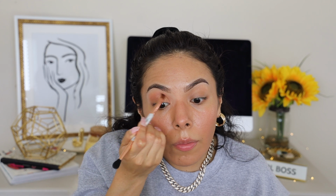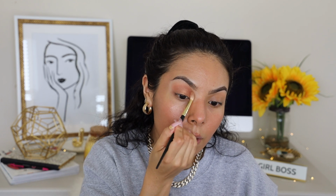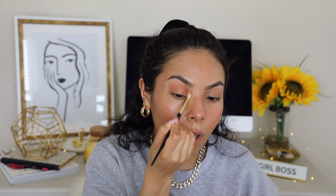And I feel like for an everyday look, you just want those more neutral colors that flatter your skin tone, especially when you have a makeup base like this that barely looks like you're wearing anything. You kind of just want to enhance all the features on your face and add just contour and depth.